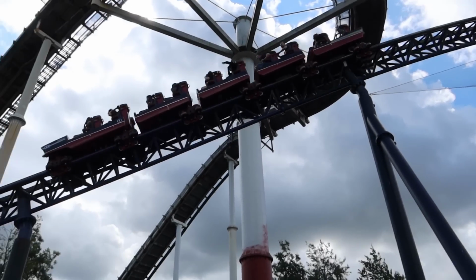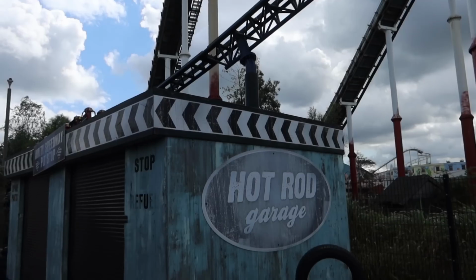We're doing 10 minutes there for our ride on Stealth. Not too bad for the summer holidays, really. Oh, I absolutely love Stealth. What a great coaster. Yeah, it's fantastic.